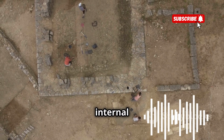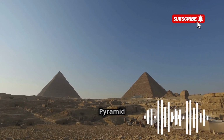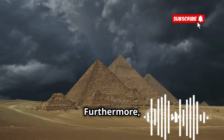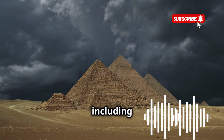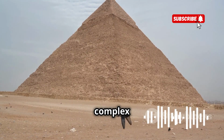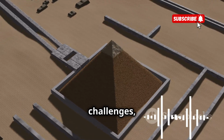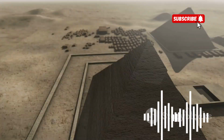Evidence supporting the internal ramp hypothesis comes from various sources. Microgravimetry scans of the Great Pyramid have revealed density variations within the structure, suggesting the presence of internal passages or ramps. Furthermore, the discovery of a series of mysterious voids and chambers within the Great Pyramid, including the recently unveiled Big Void, adds weight to the theory, suggesting a complex internal structure beyond what was previously imagined. While the internal ramp hypothesis is not without its challenges, it offers a compelling and innovative solution to the puzzle of pyramid construction.